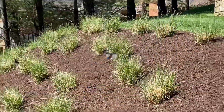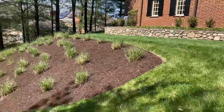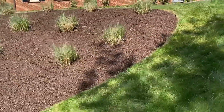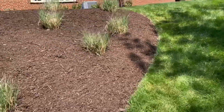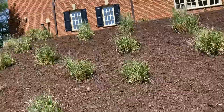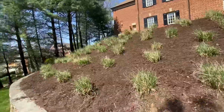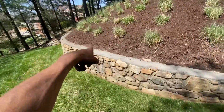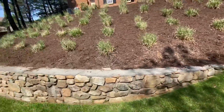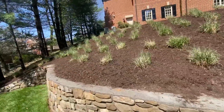So let's go back here and check out what they got done while I was gone. See how it looks. So we got a little bit left here, from right there down to here. The rest of it's nice.